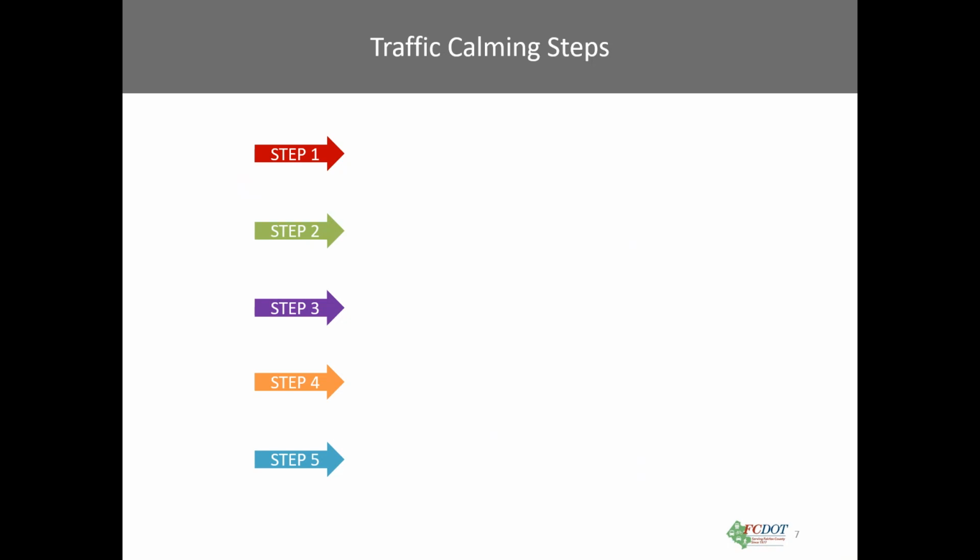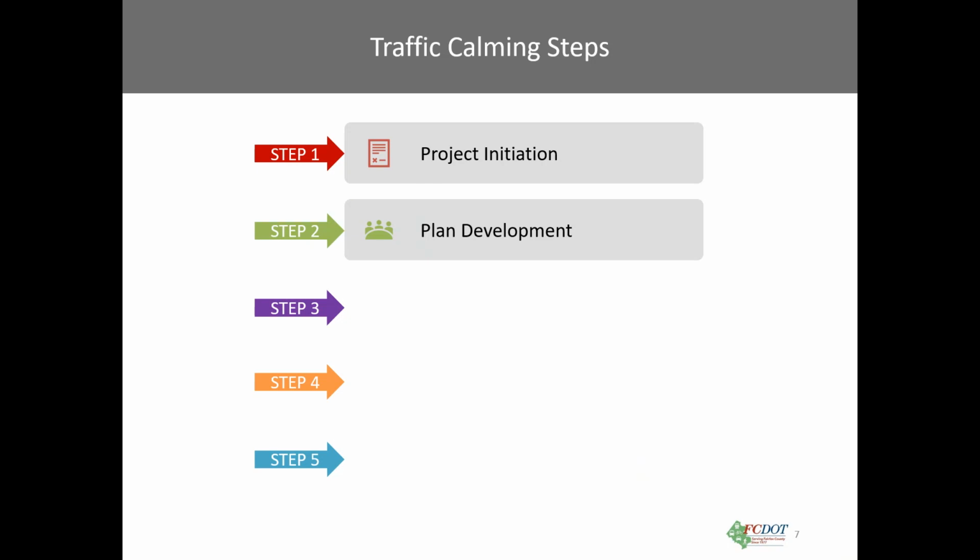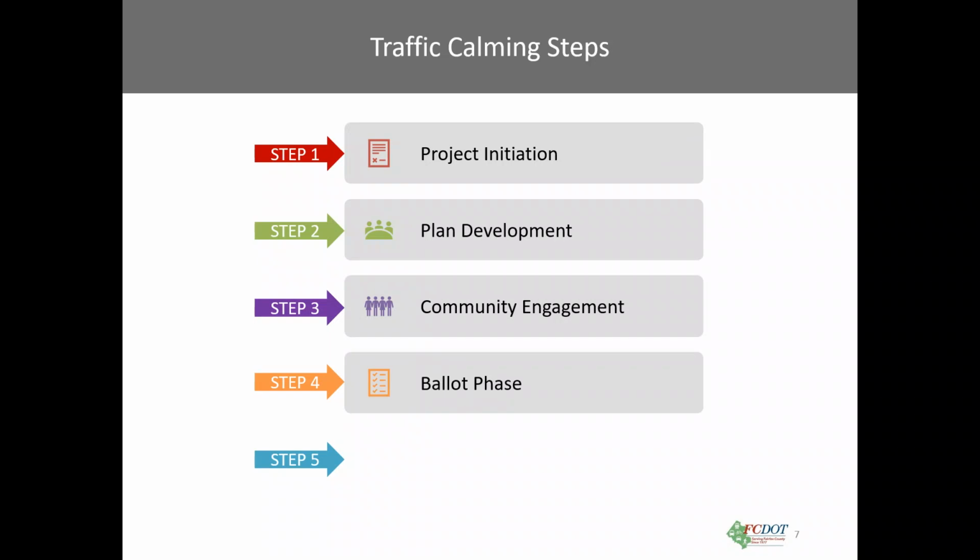The program can be broken up into 5 steps. Step 1 is project initiation. Step 2, plan development. Step 3, community engagement. Step 4, ballot phase, and step 5, which is the final step, is project installation. I'll go over each one step by step.